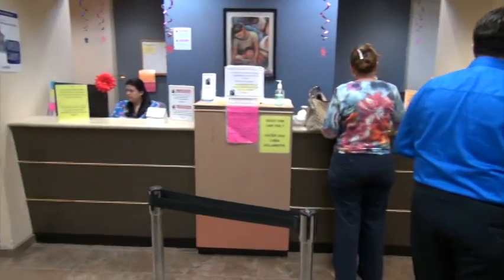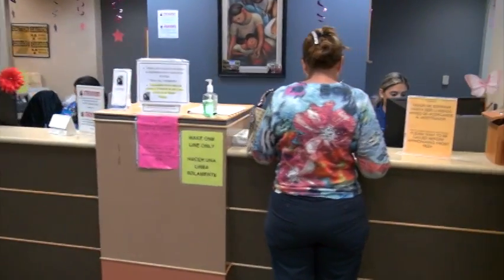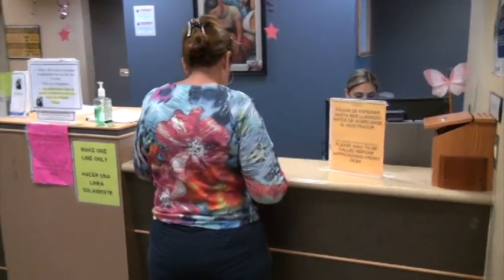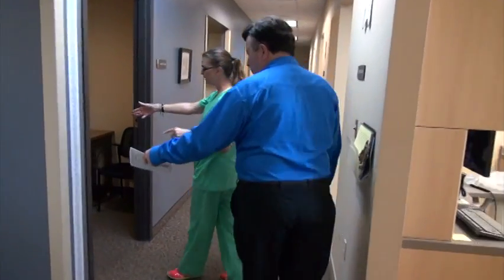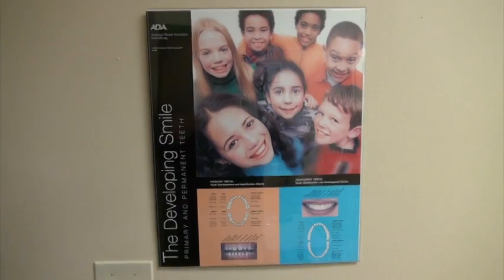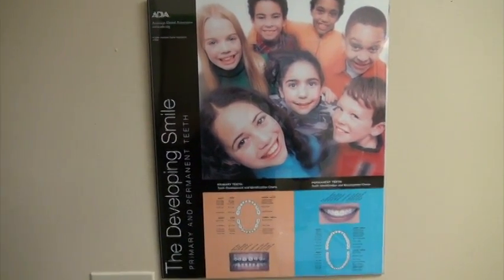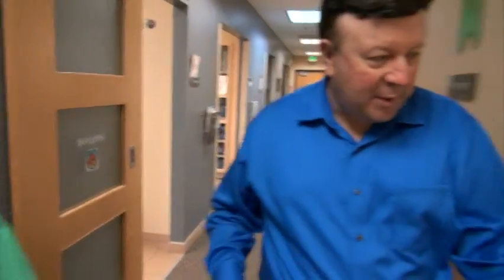This community is really fortunate to have Gateway and to have all the services that they provide, including in the dental area. Is that correct? Yes, most definitely. We have a state-of-the-art facility here with 15 dental operatories available to treat patients. So we are definitely an asset to the population here.